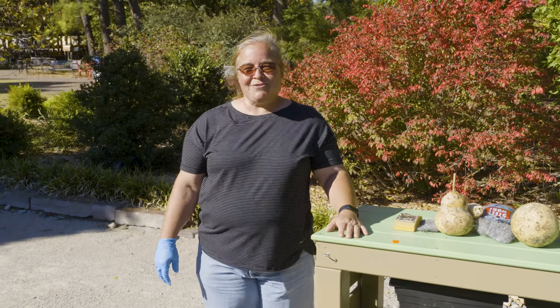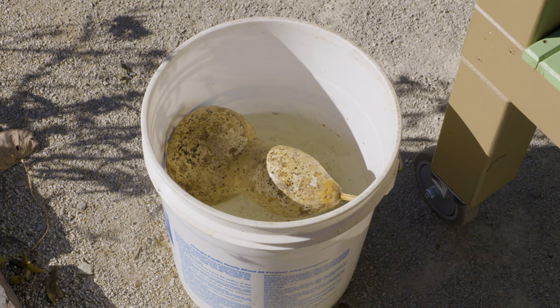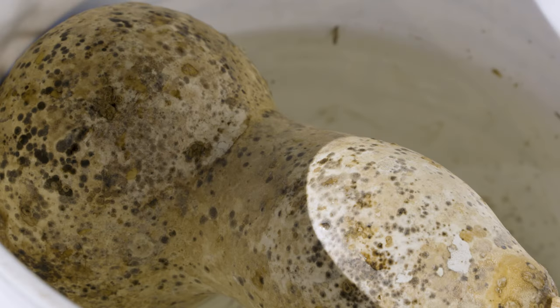If you grew birdhouse gourds this summer and you're wondering what to do with them now that they've dried and they're a nice brown color, you've come to the right place. The first thing you're going to want to do is to take your gourds and soak them in bleach water for about 30 minutes.